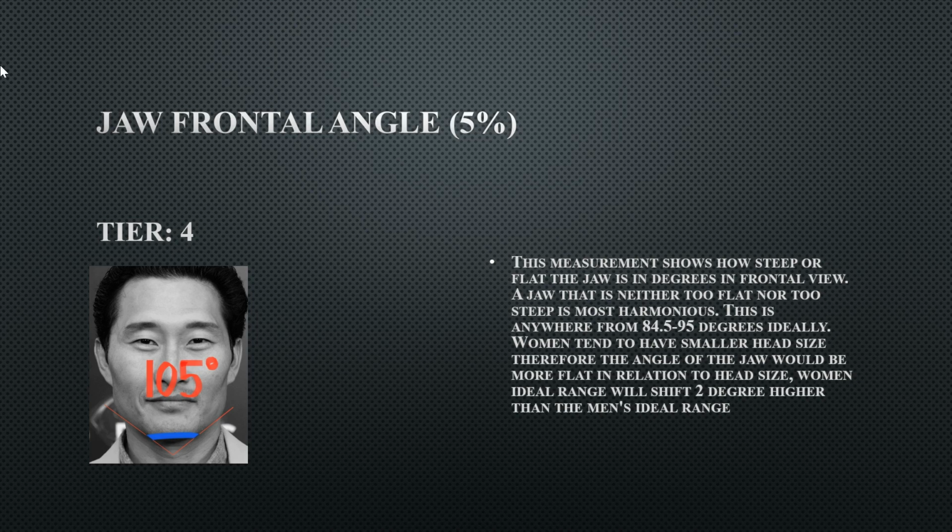The jaw frontal angle is a tier 4 at 105 degrees. Now he does have a very, very wide jaw. And another thing that I've noticed is he does have a long chin with a short philtrum. But even though he has a long chin, his jaw is still flat. So what that tells me is, and we're going to get to that later on with the mandibular plane angle, I think it has something to do with the mandibular plane angle.